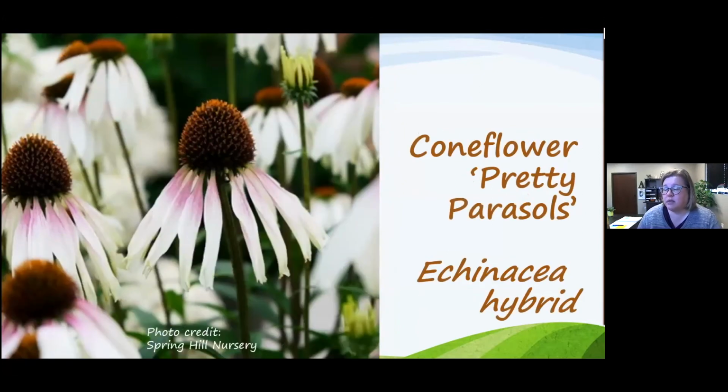Coneflowers. Apparently we've all loved coneflowers at one time, because back in the early aughts there was coneflower mania, with like 50 million varieties. But this is Pretty Parasols, and I liked it because it wasn't a harsh color, and it has that typical coneflower shape with the petals kind of reflexed. It is probably a hybrid between Purpurea and Pallida, but I don't know that for sure, just from the shape of the flowers.